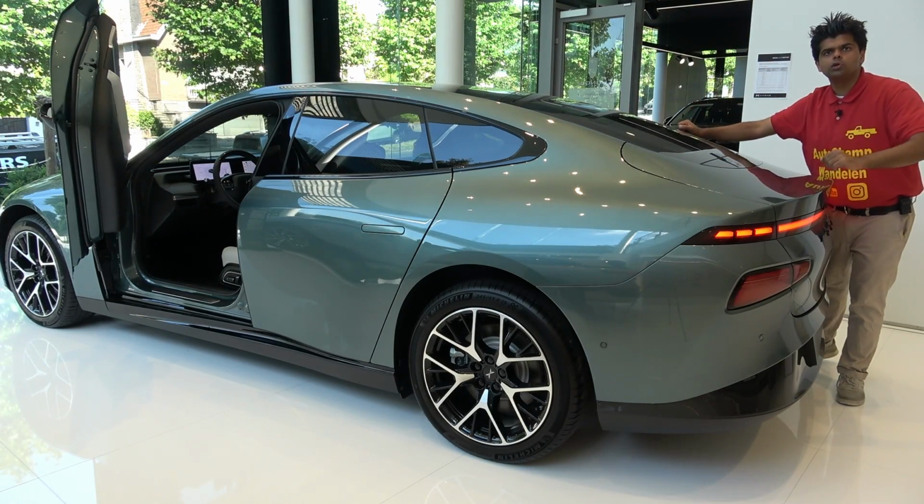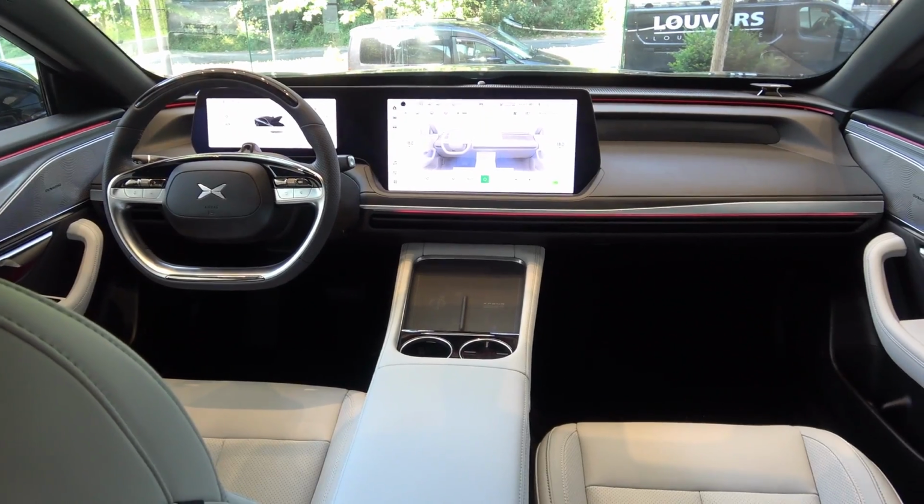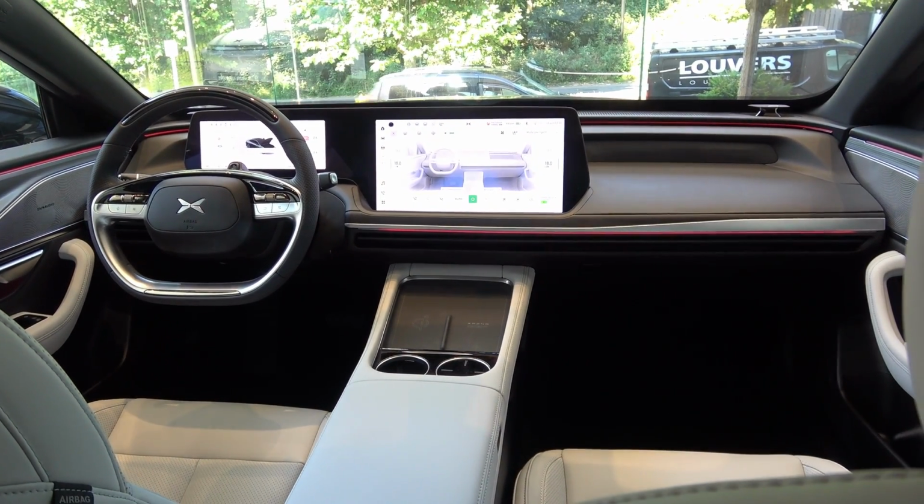So here's my conclusion of the Xpeng P7. Price of 70,000 euros, this Xpeng P7 is good value for money in terms of equipment. The equipment list you get is fabulous. The infotainment system was, I think, one of the best in terms of details and in terms of usability. And I was quite impressed with how they executed the interior.